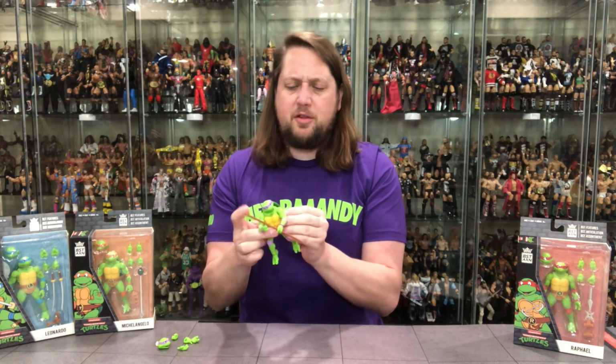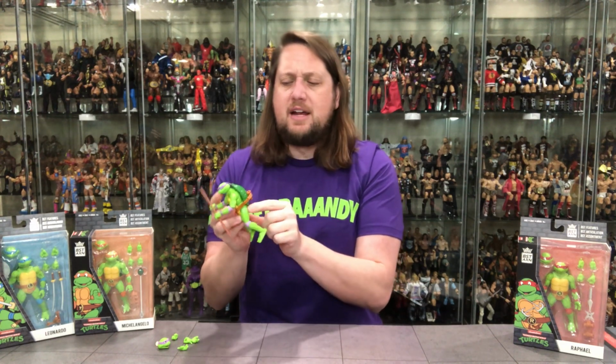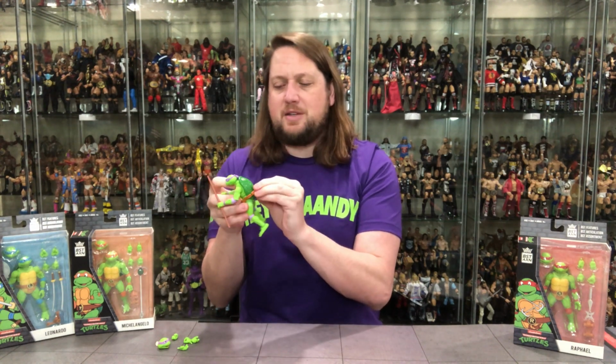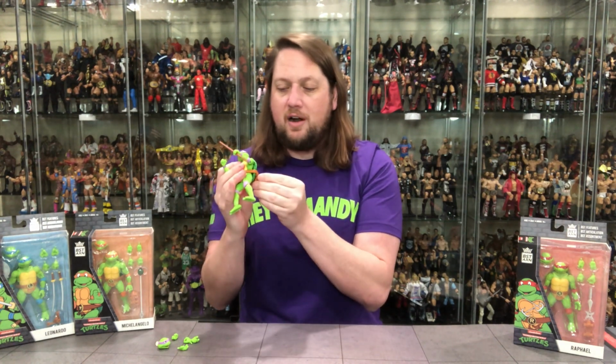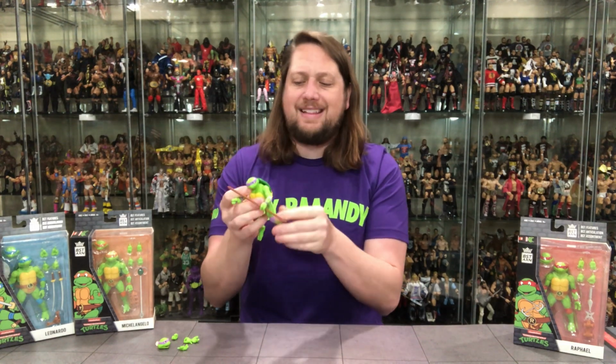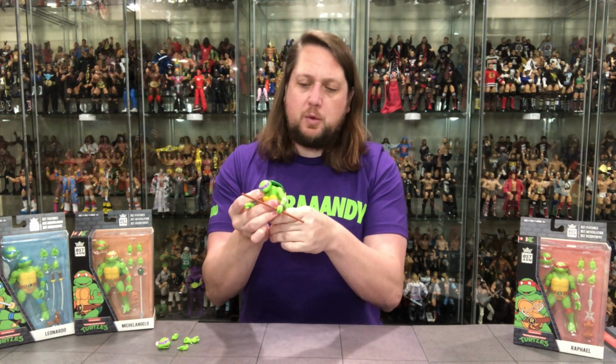Not too bad. But the one thing I don't like the most about this one is that plug-in on the back for his bow staff. It doesn't line up, so it does create a bit of an eyesore. Maybe I can work on it, but it doesn't seem like there's any way that is going to totally line up for me. But it is what it is, I guess.